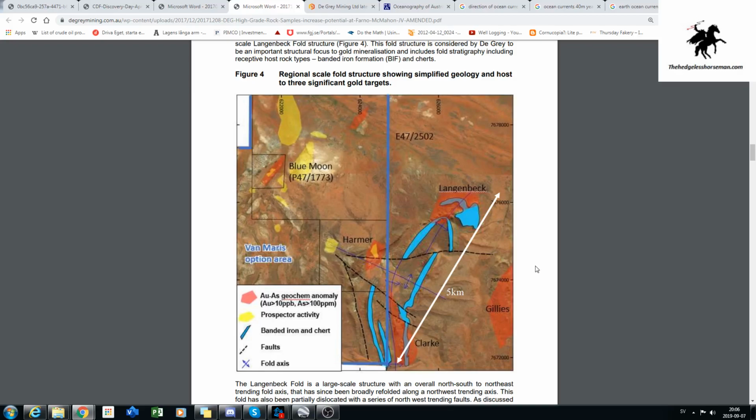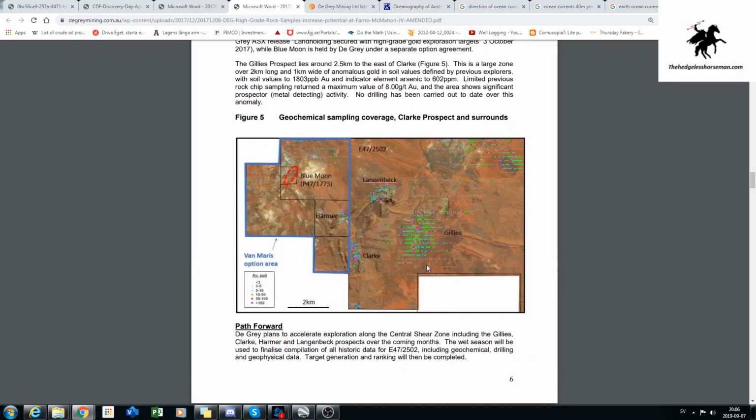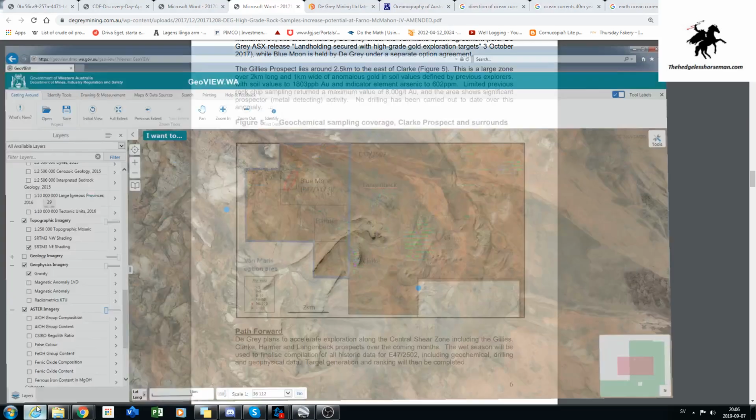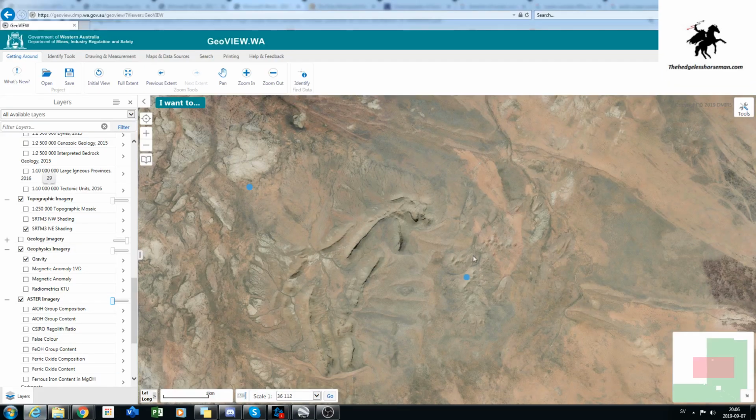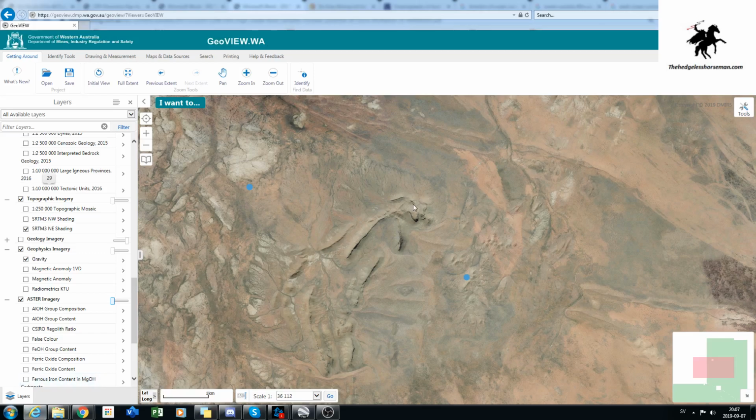And then there's gold anomalies all over the place, and also in the Hedgeless area, which is this area. And as you can see, it looks like a topographic high. So this area has high readings from soil sampling, and this area also Langenbeck, and that's basically here.